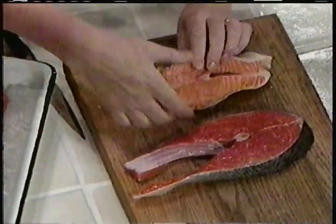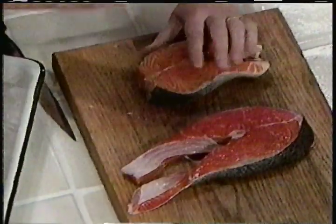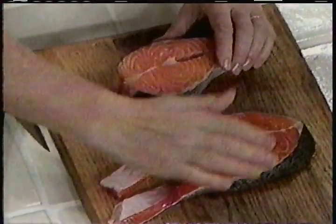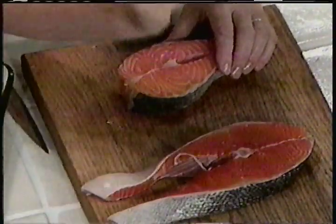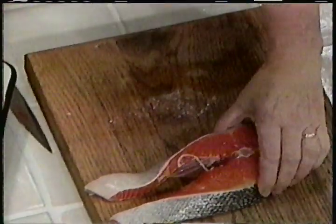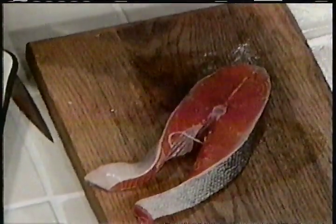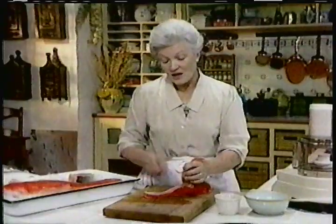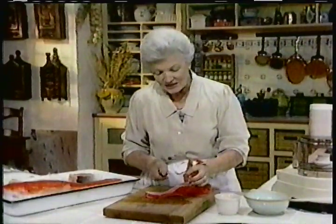Notice the difference of color and the difference of texture. Don't think that one is fatter than the other. They have exactly the same amount of fat. They are both beautiful fat salmon. This one is recognizable at its bend. This one does not have the bend, but the tissues are extremely rich and delicious. That doesn't mean anything. This is one of the lowest in cholesterol fish.